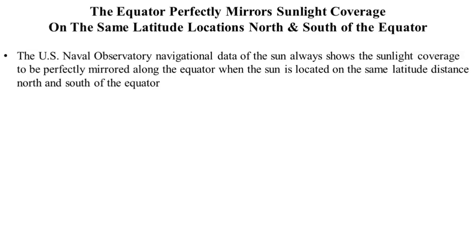This is very important. The equator perfectly mirrors sunlight coverage on the same latitude locations north and south of the equator. The United States Naval Observatory navigational data of the sun always shows the sunlight coverage to be perfectly mirrored along the equator when the sun is located on the same latitude distance north and south of the equator. The mirroring is caused by the crystalline firmament.